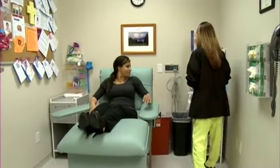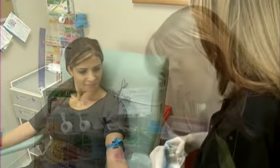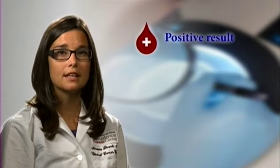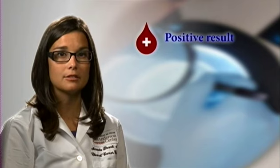Genetic testing is done by taking 1 tube of blood, usually from your arm. The genetic testing laboratory will read through your BRCA genes to look for mistakes or mutations. If a mistake is found in your blood, this is considered a positive genetic test result, and you will need to visit with your doctor more often to look for breast and ovarian cancer.